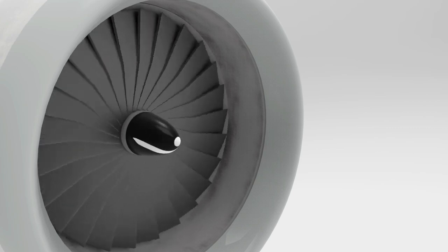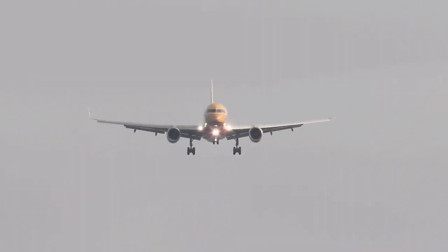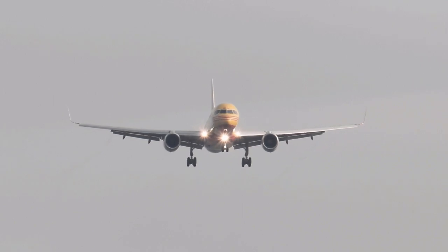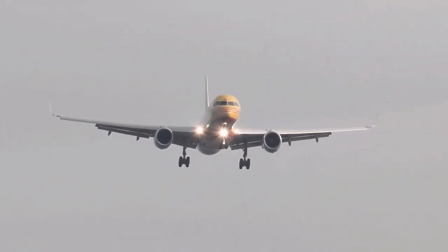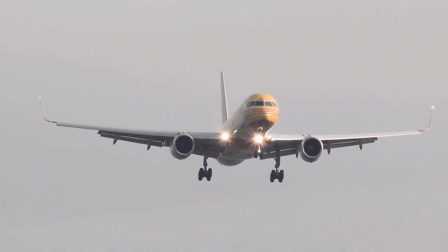Regardless of the type of engine, they all rely on the basic principles of thermodynamics to convert fuel and air into energy, which is then used to generate thrust and power the aircraft. The engines are carefully designed and maintained to ensure their reliability and safety, as they are critical components of any aircraft. What is thrust? Thrust is the forward force that pushes the engine and, therefore, the airplane forward.